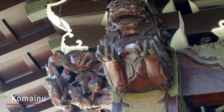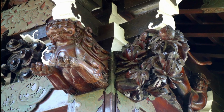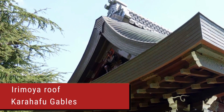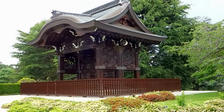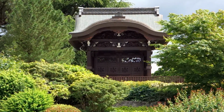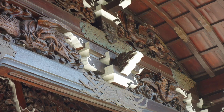A pair of Komainu, or lion dogs, guard the entrance to ward off evil spirits, and the Irimoya roof and Karahafu gables are iconic architectural styles used in Japanese construction. Even when you're expecting it, it's an impressive vista to behold. To have something so uniquely Japanese far from its ancestral home.